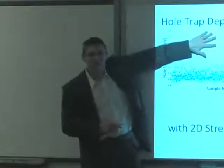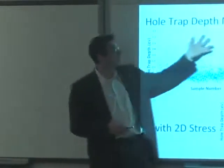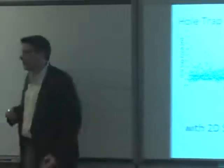Right? And so once we have these sets, what we can do is play with them in the computer and try to find ways of lowering these traps. One way that we've shown, and this is now the traps ordered by how high they are.